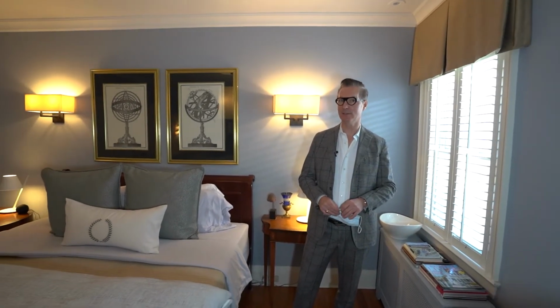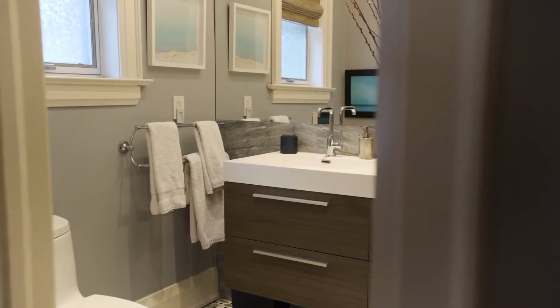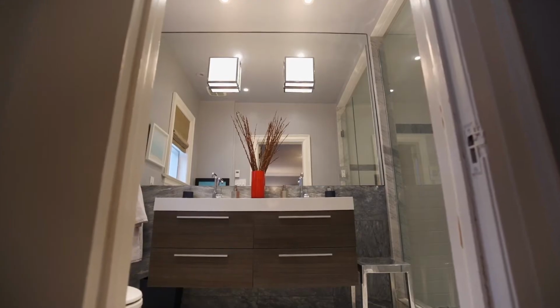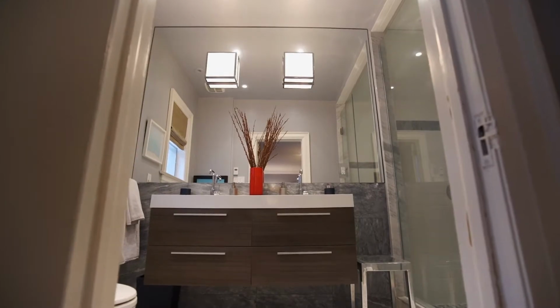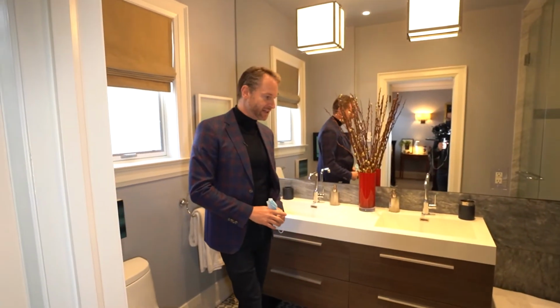So these suites are 2 full bathrooms, and the other intriguing thing that we're going to show you before we show you the surprise bonus space down in the basement is each suite has their own laundry room. Let's go into this very classic, sort of out of an old New York hotel. Mosaic marble tile flooring, and it's heated, I can see, and it's set to 85 degrees right now.